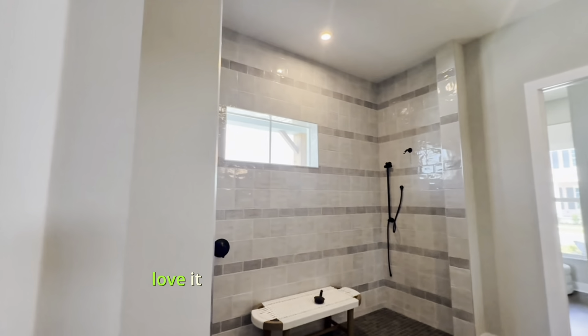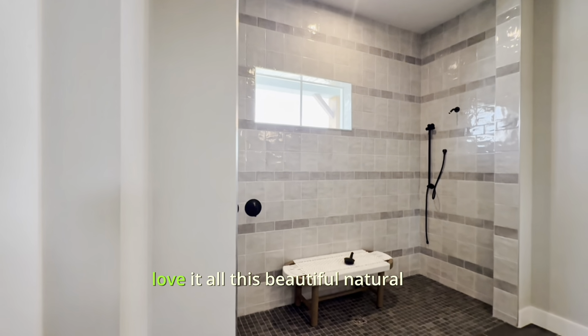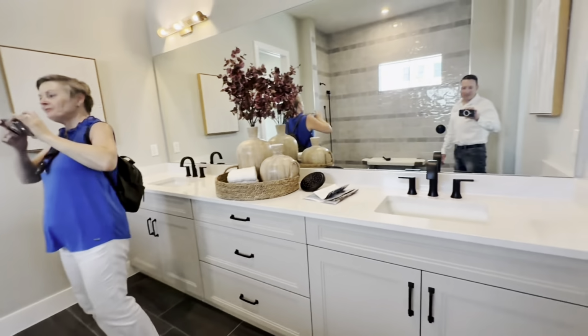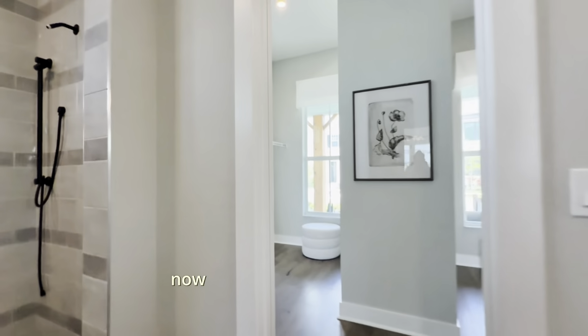Now this bathroom is gorgeous. You don't got to clean no door when it comes to this shower. I love that it's open. Of course, you got a him and her side. No fighting over the sink.